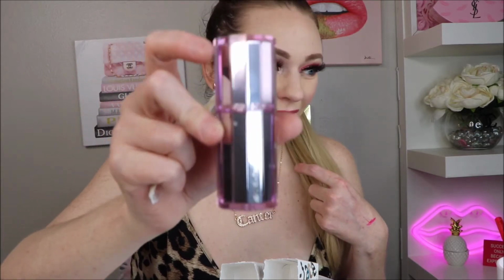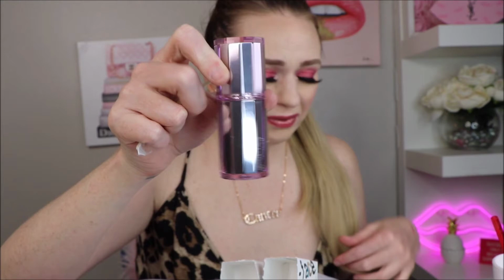No, really? Was that necessary? Can we just open it like everything else? This packaging, no! Oh my god, I am in love with this packaging. I would keep it just for that.